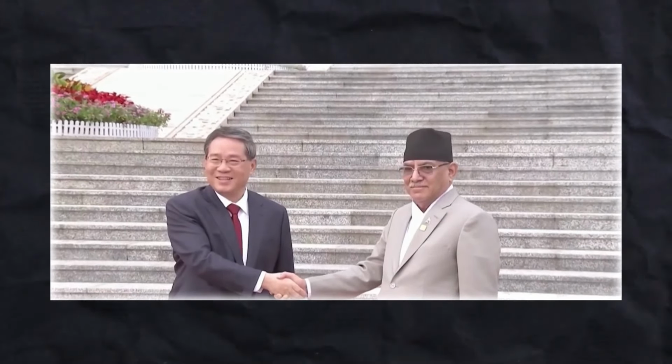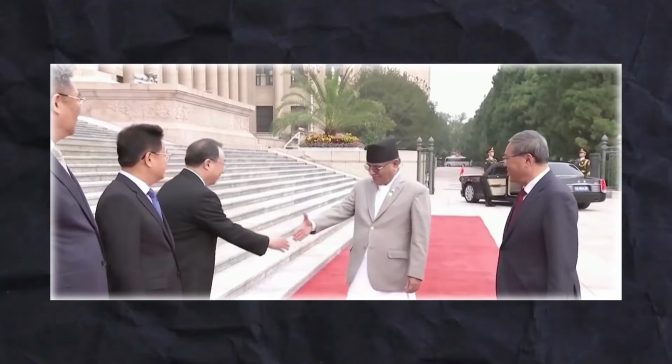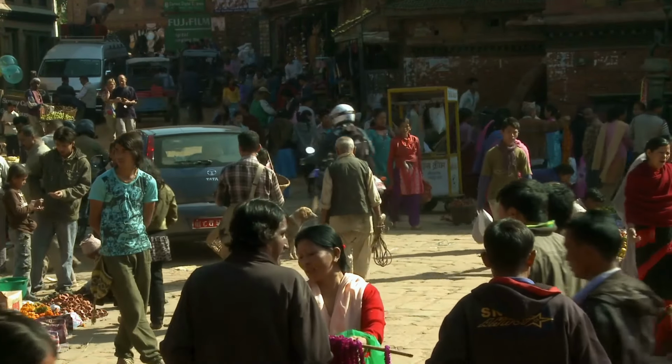This was in the year 2022. On the other hand, Nepal seems to really want this to work. This is because Nepal, on its own, is a landlocked country. This means they have had transportation issues.